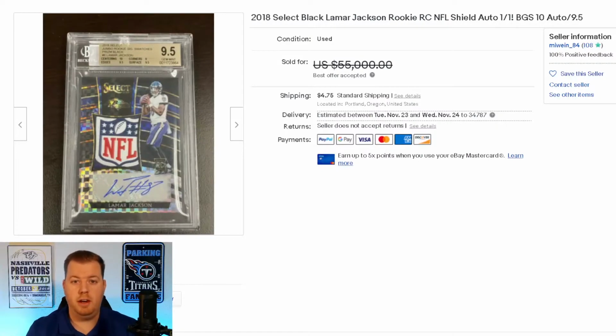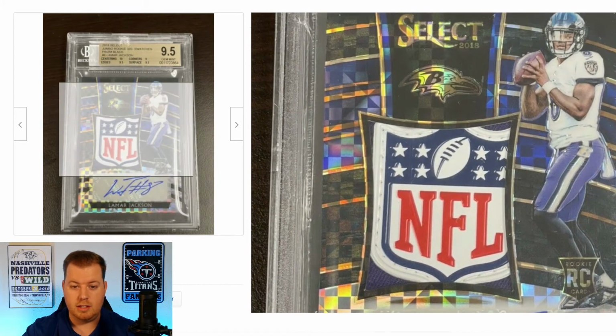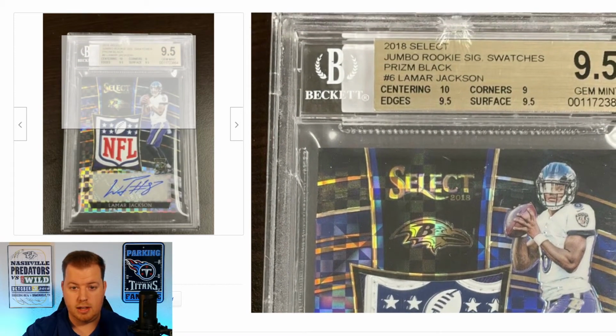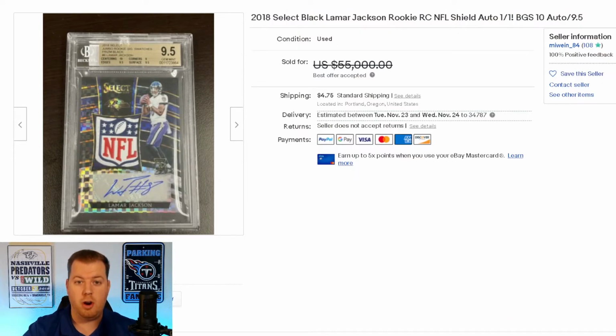So first, let's start off with a little bit of football with Lamar Jackson. Ravens quarterback, been playing quite well this year, and they look like they'll be a team to be reckoned with in the playoffs. However, they still don't have the best record in the AFC, but they are one of the better teams in the AFC this season. Lamar Jackson, a 2018 Select Black rookie card, NFL Shield Auto, 1 of 1. This card is gorgeous. BGS 10 with an Auto 9.5, but this card is sick. Absolutely sick. And again, it's one of those cards selling at $35,000, number 10 on our list.